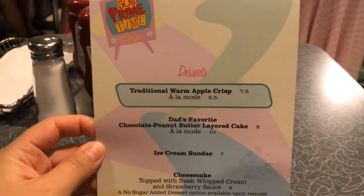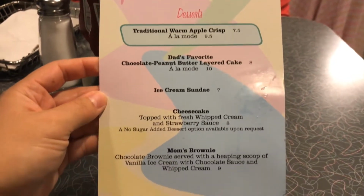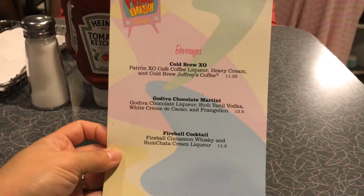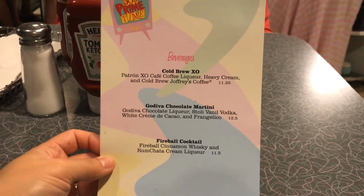And here are the desserts that they offer. And then we also have the dessert beverages, which are adult-only beverages.